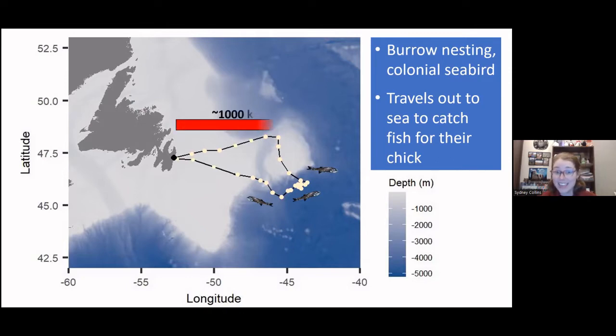And to give you an idea of just how far this is, this particular bird flew about 1,000 kilometers out one way to go and catch these fish. So this round trip is just under 2,000 kilometers. And they do this over the course of just 3 days. And they do this all year for the entire breeding season, which is from about May to October. So these are some extremely hardworking parents.